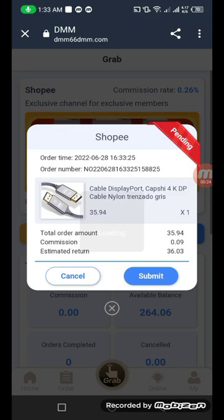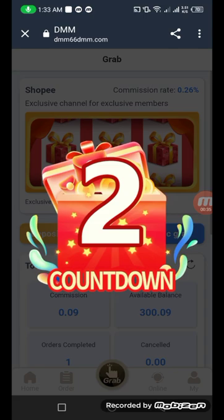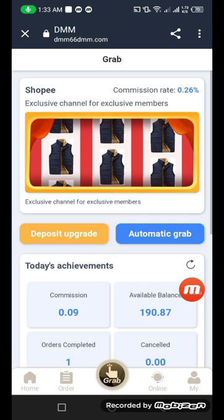You can see the other side. You can see one order is complete now. 300 pass here. You can see automatic grab now. Enter again. 5, 4, 3, 2, and 1. You can see here the second order is completing. Second order complete. You can see submit now.